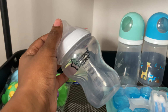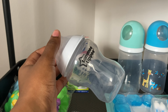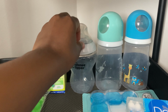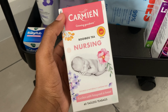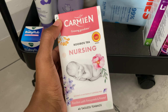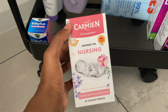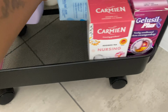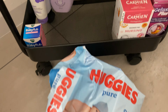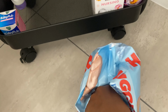And then these are the bottles that I used. The 2 bottles at the back are Clicks brand. I did not use those. I only used the Tommy Tippy ones. I gave those away. And then this is the nursing tea that I've drank since his first day on earth. Yeah, because I am breastfeeding and I have been breastfeeding, and it really helps. And these are the wipes that I use for my baby. I sometimes alternate with the aloe vera ones, but these are my go-to.